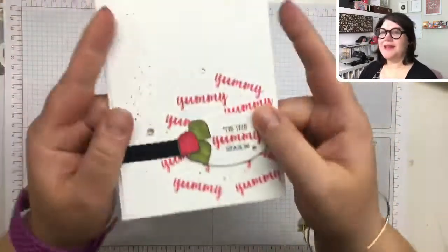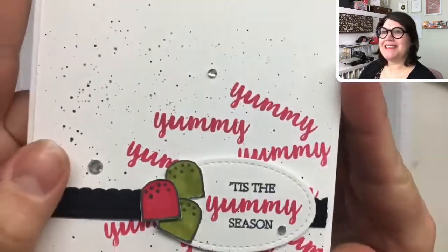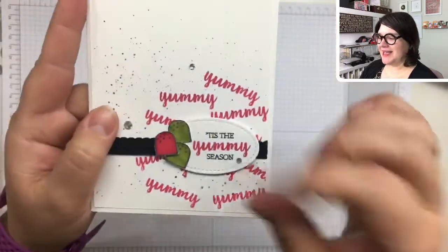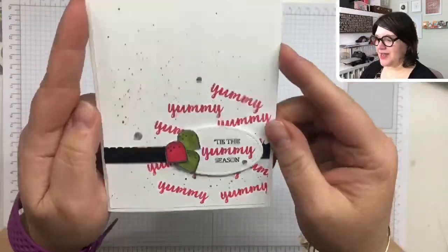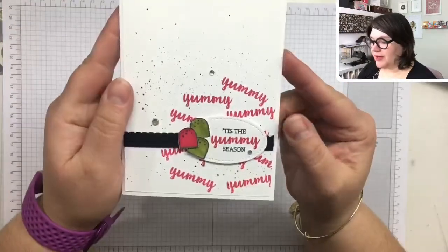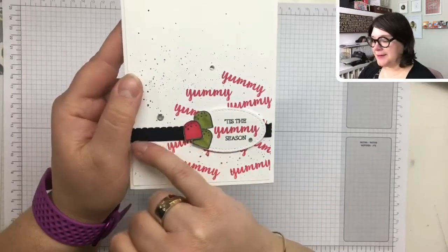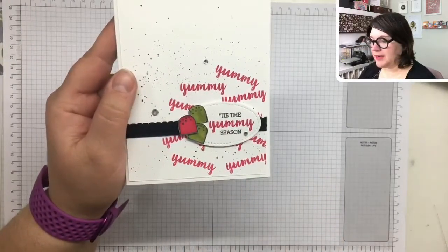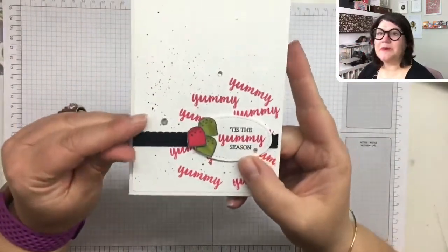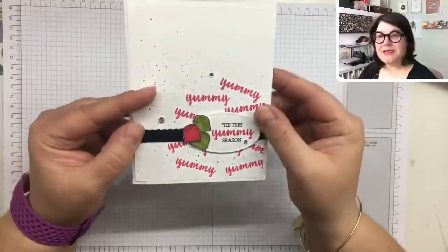Another one, use your little word sayings as background stamps. Makes it kind of whimsy. And of course I flicked on the basic black and Old Olive flicks there. And this is actually the ribbon from the Halloween suite, I guess. But it just all went together. So 'tis the yummy season.